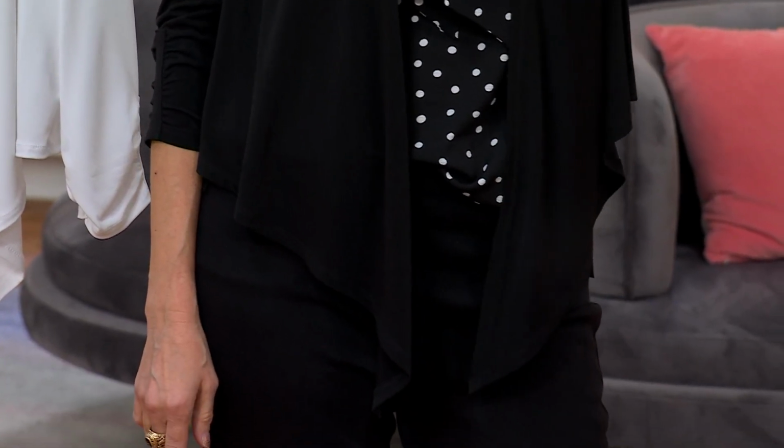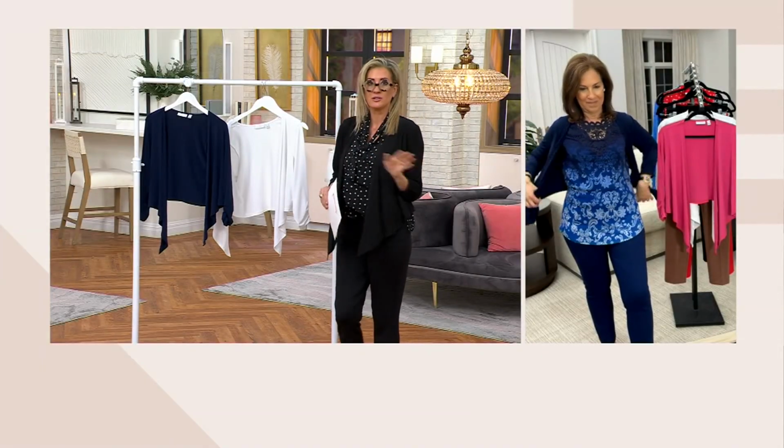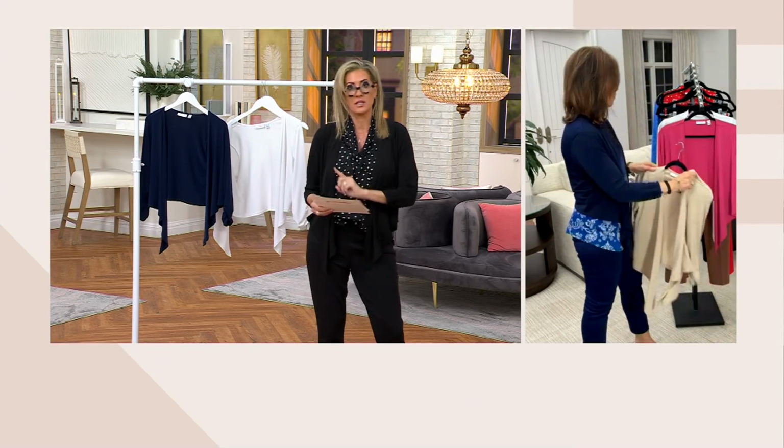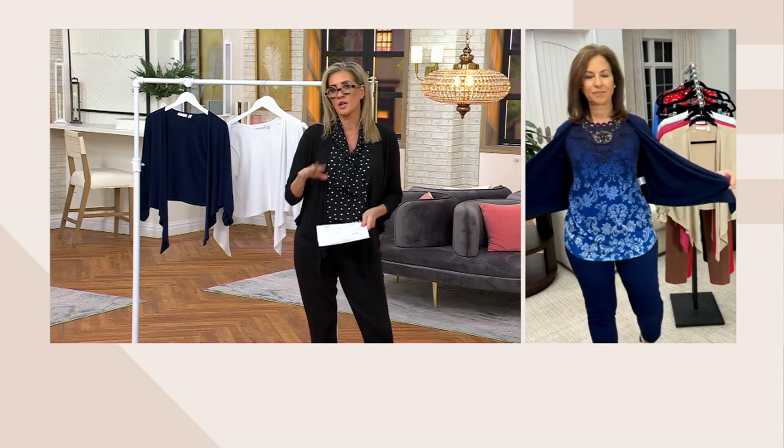$9. No, that's insane. $9. It ships for free at that price. The shipping goes away at the end of today. If you want the navy, there's fewer than 100. None of these are coming back. If you want the black, you wouldn't be wrong. The perfect go-to grab-and-go kind of black topper.